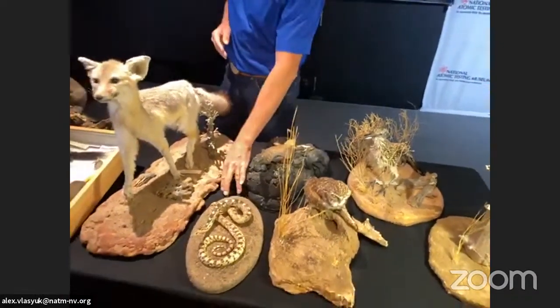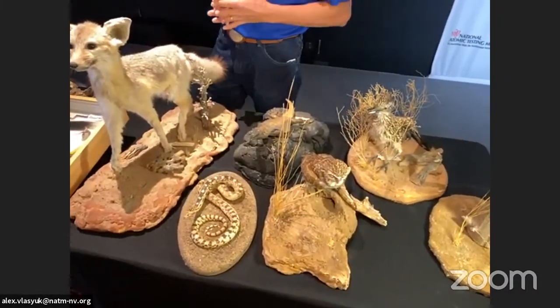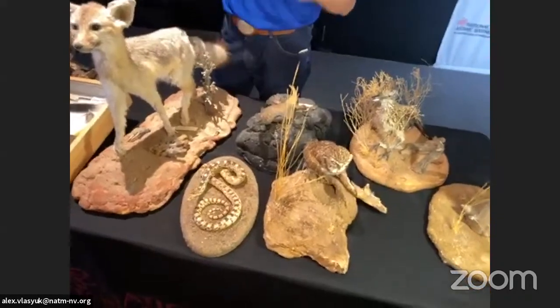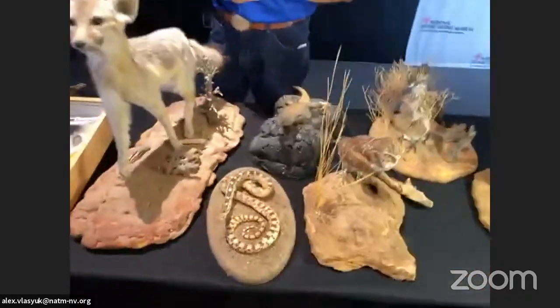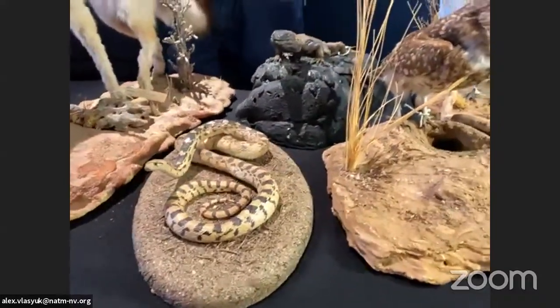This is the gopher snake. So again, one of the most common snakes that we have on the site. Kind of unique. It's like a rattlesnake wannabe. If you look at the markings on it, it looks similar to a rattlesnake. It will coil up and actually wiggle its tail like a rattlesnake, and it will make a sound with its mouth that sounds like a rattlesnake rattling. So definitely kind of a rattlesnake wannabe.